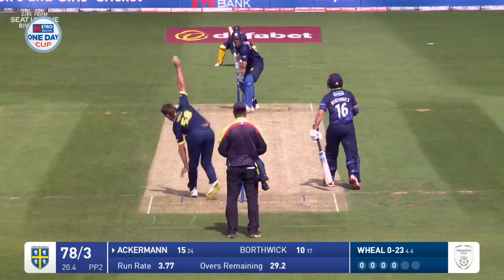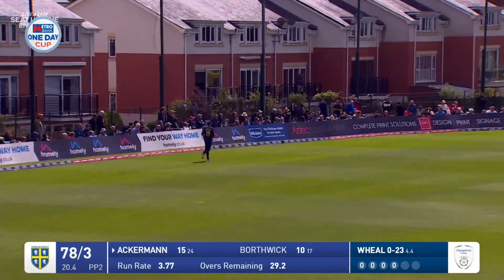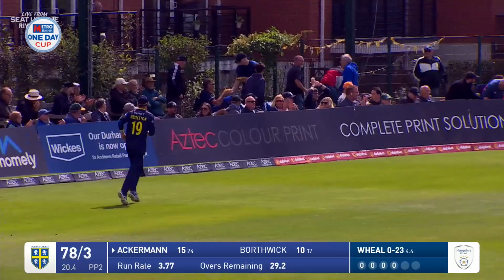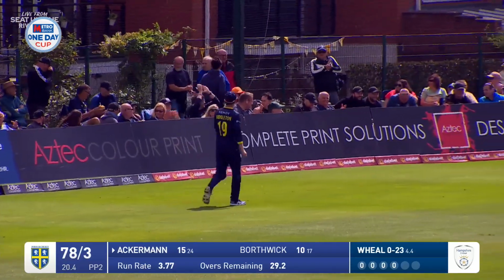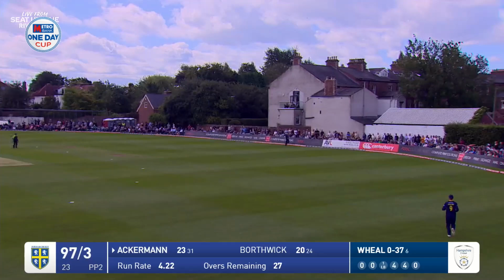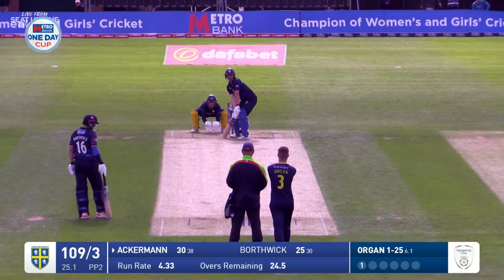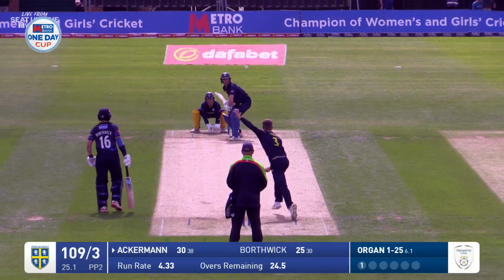Wheel coming in again. And this one's short. And Ackerman says, you can keep that out in the crowd because that's gone for 6. Beautiful shot. Felix Organ is in, and Ackerman is using his feet wonderfully. The Flamengo is out again. This time it's sailed over deep mid-wicket for 6. But they're still in their hands.